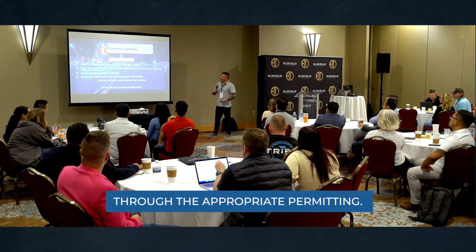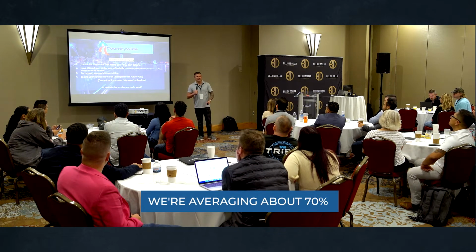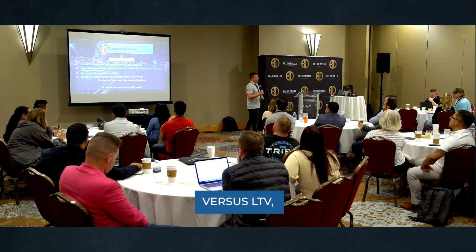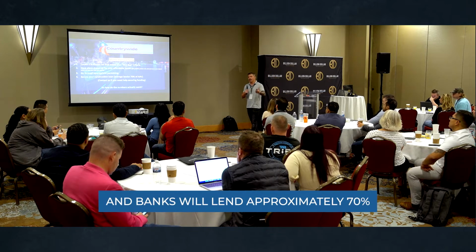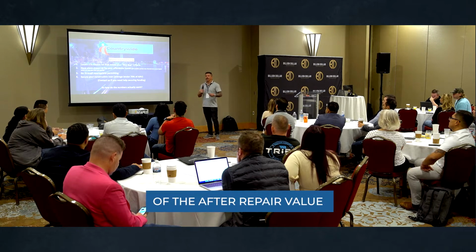Step three, you're gonna go through the appropriate permitting. Step four, you're gonna secure your construction loan. We're averaging about 70% on the after repair value. Again, there's lenders that do LTC versus LTV, which is loan to cost versus loan to value. We're gonna keep it simple. And banks will lend approximately 70% of the after repair value for new construction.